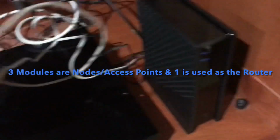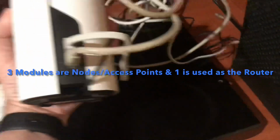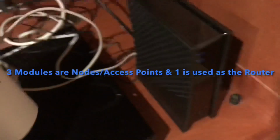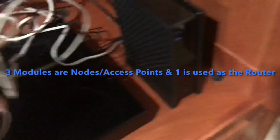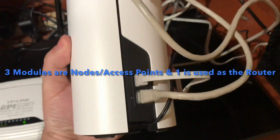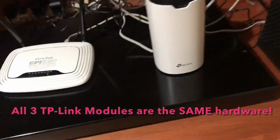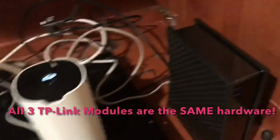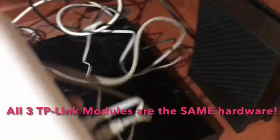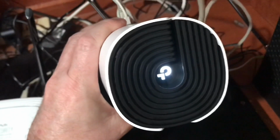There's only 2 Ethernet ports on the back of this. I plug one cable into the modem, and I have another cable plugged into my security system router. That second port could be used for a PC or anything you want, if you want a wired LAN and maximum gigabit speeds if your device supports that. Then you just plug this in. It's got just a regular plug. Some of them have USB-C. This model has a regular power adapter, and there's a light at the top.